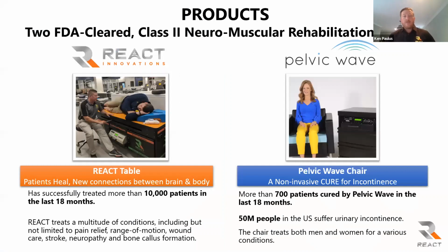So we've got two products. On our left here is the REACT table. This is used in athletic training facilities. The patient lies on the table. There's a wand under here that controls this magnet back and forth and up and down. We can treat a variety of conditions, whether it's pain management, disuse atrophy, neuromuscular reeducation, or increasing blood flow.